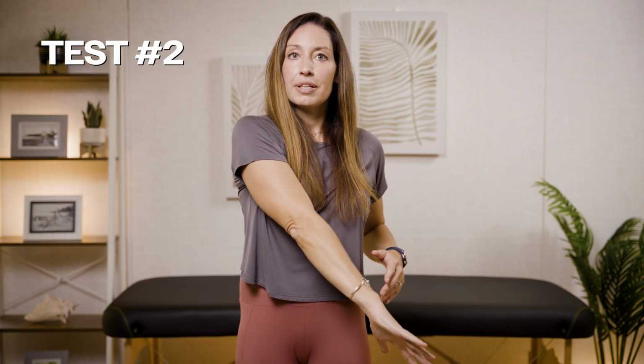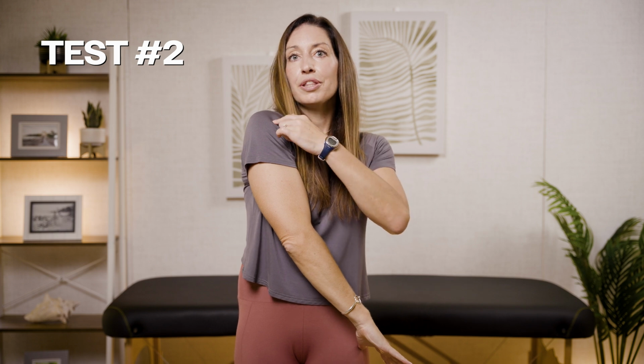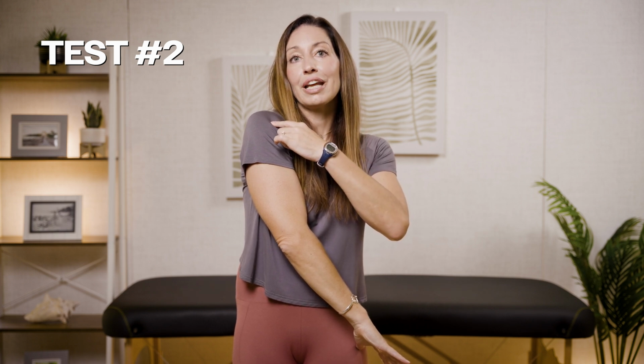The second test, you would put your hands straight out and point your thumb down. Then move your hand to the opposite hip. This again will pinch down on the structures that are below the shoulder blade and will cause pain. Make sure to do both tests on both shoulders in order to compare the good shoulder to the painful shoulder.